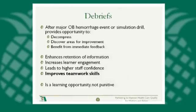Debriefing after a hemorrhage event, we also ask everyone to do, because some of the best learning happens after you've had a bad event. A bad event really stirs up a lot of emotions, and so for some people, it's a way to decompress. It's certainly a way to discover areas for improvement, because how many times have you had a hemorrhage or some kind of emergency, and that's when you realize either no one knew where the cart was, or the cart had something expired, etc. So using that moment immediately after it, when you're most angry and frustrated, to discover those areas for improvement and to provide people with immediate feedback is most beneficial. But the key thing is that it will enhance your retention of information. It'll get everyone to be a little bit more engaged, and it improves the ability of the team to work together.